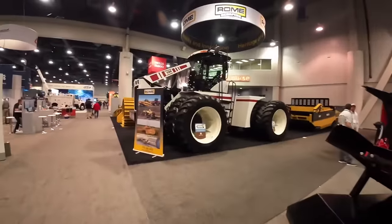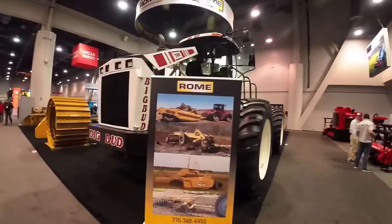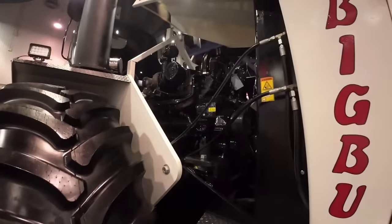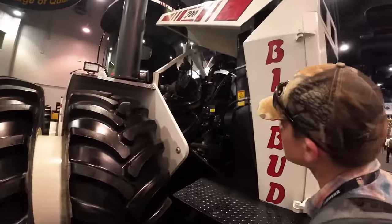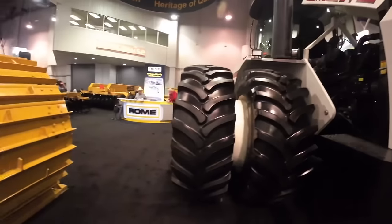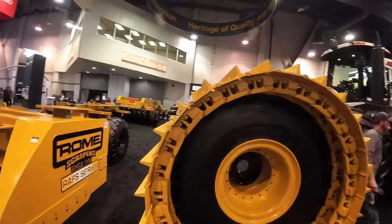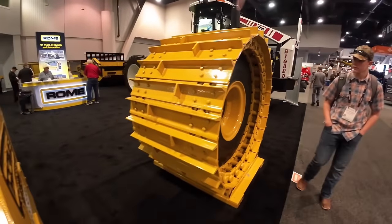Oh yeah, I think this might be the new Big Bud. I've been watching this online. I'm gonna guess that one doesn't run yet. That's not a good guess. Not hooked up yet. She's a prototype. Now this is interesting. We put a track around the tire. Very interesting.